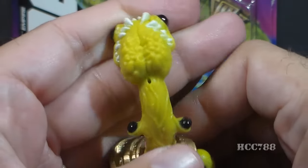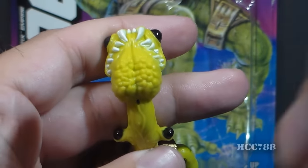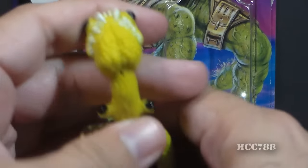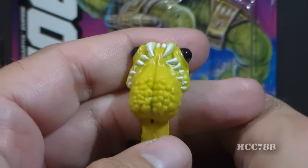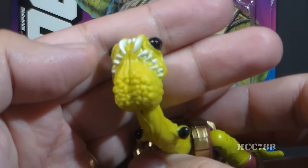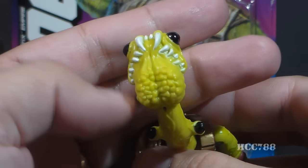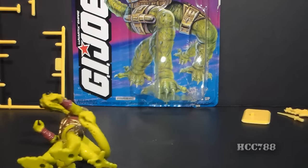Wait a minute, hold on here. That's not a brain. That's a scrotum. That's a scrotum. That is exactly what that is. Don't pretend that isn't what that is. You can see what that is. They sculpted a scrotum on the head of this figure. That is just so disgusting. These were grown adults who produced this toy. They knew what they were doing. Look, it even hangs over the neck a little bit.